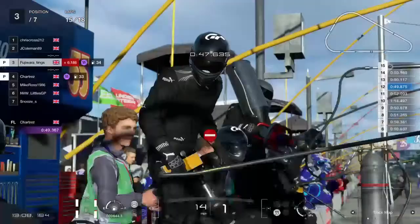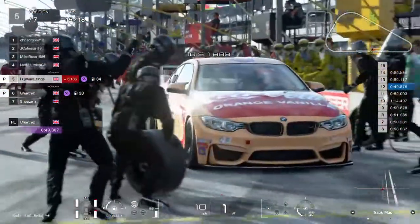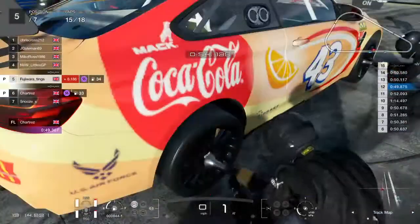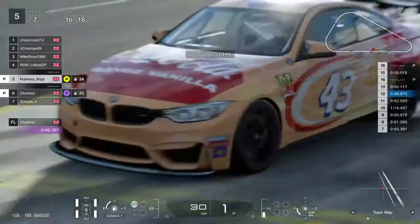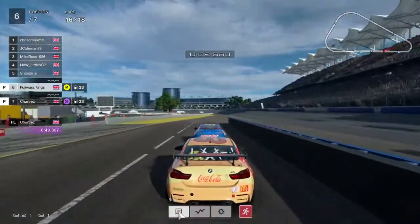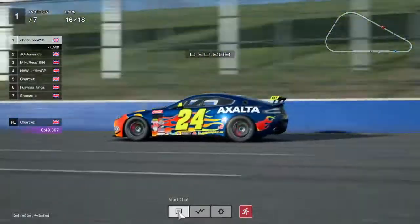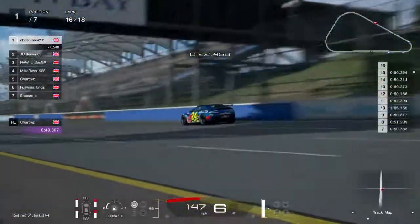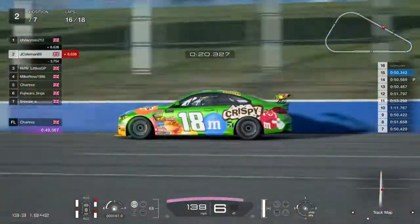Unfortunately, they've been penalised. They both changed tyres and they shouldn't have done. That's ruined it for those two. Oh, what a shame for the pair of them. So that's given Chris a huge lead now. Jimmy's into second with a big gap now to third.